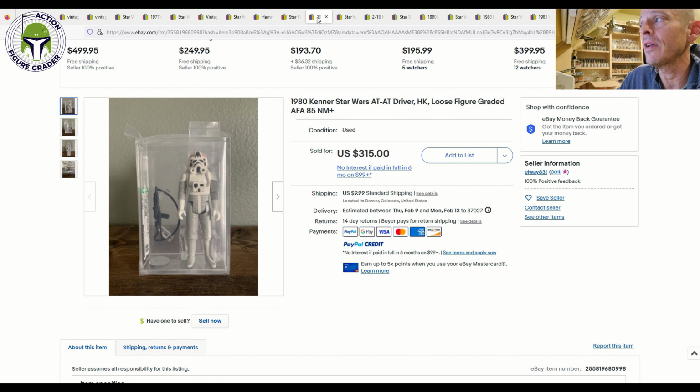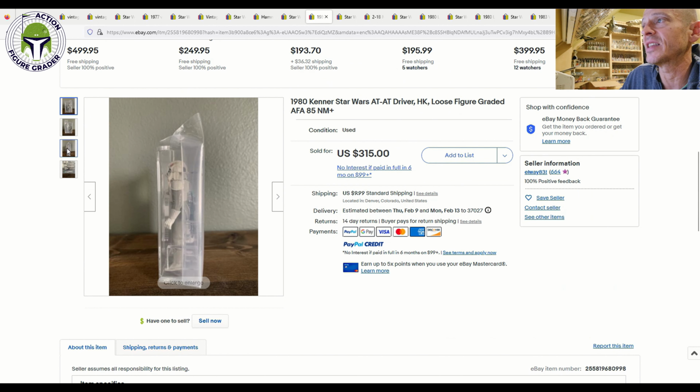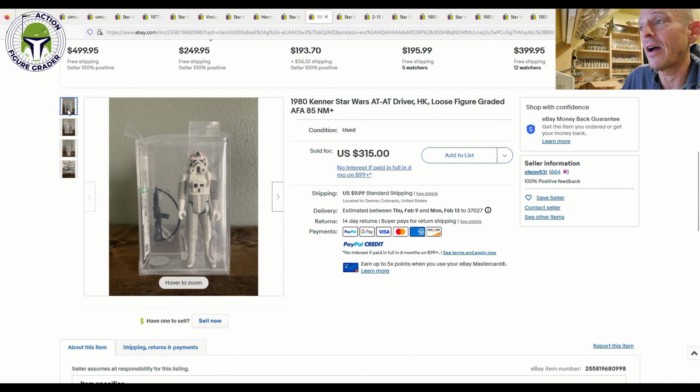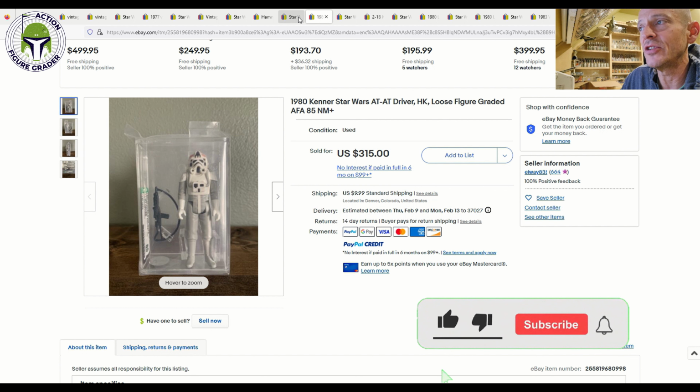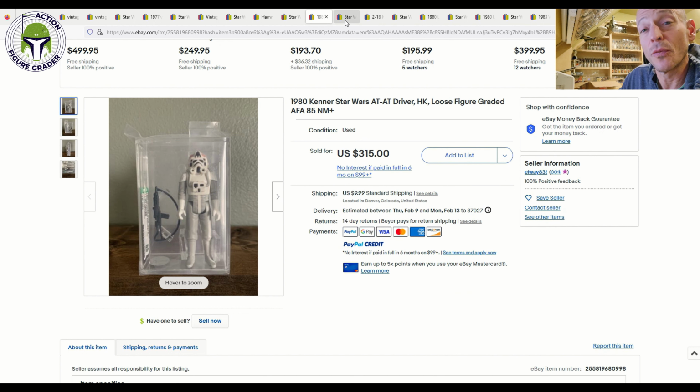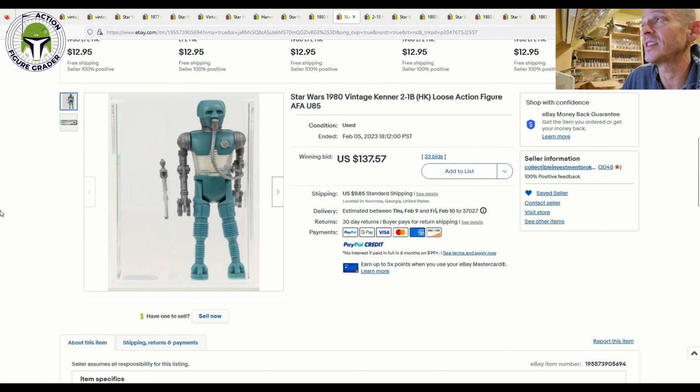That was U85. That one sold for $187.47. And then here was a Hong Kong, and this one also was the orange logo, but this was just an AFA 85, but it had the brand new case style, and it sold for significantly more. This one sold for $315. So the brand new case style for at least this Hong Kong orange logo AT-AT driver, exact same figure, even though it was lacking the uncirculated designation, because it had the brand new case style, it sold for a lot more, $315 versus $187.47.